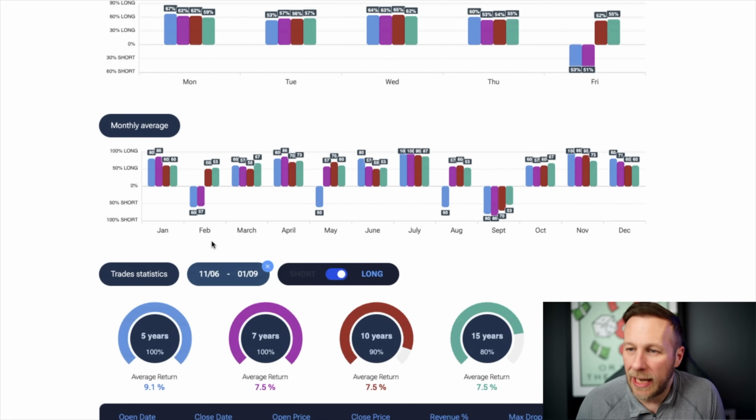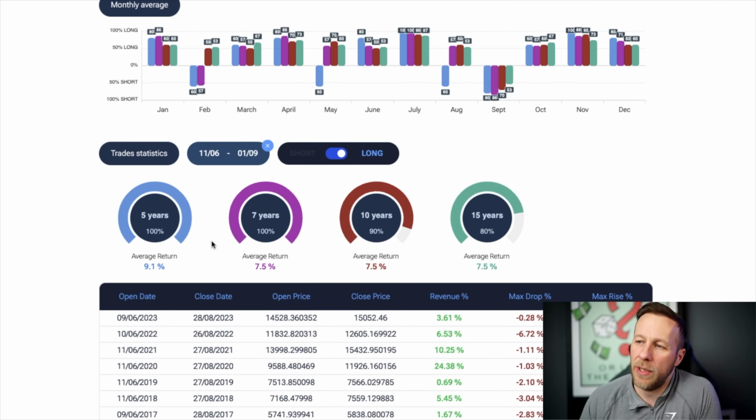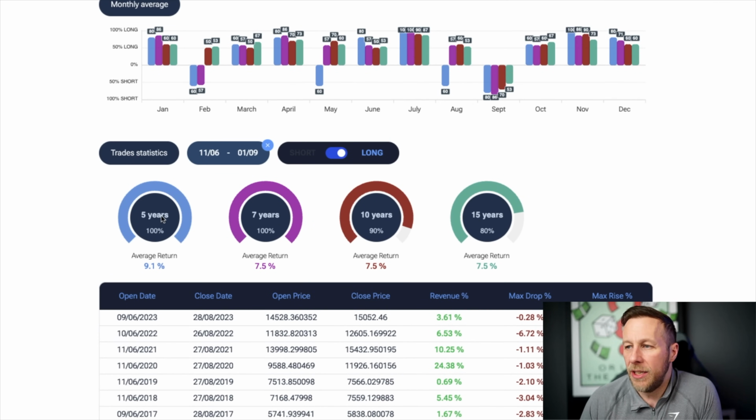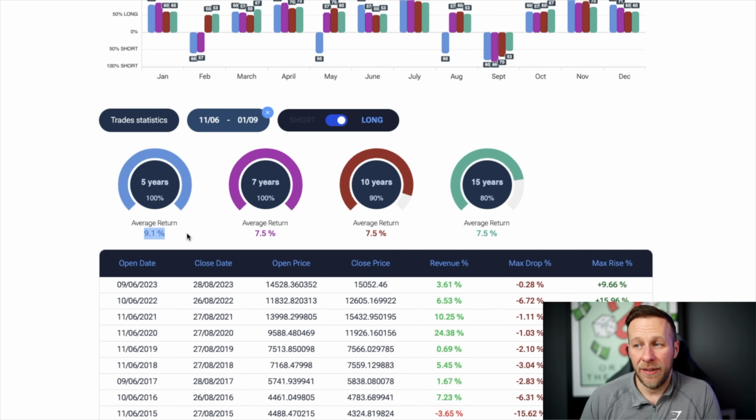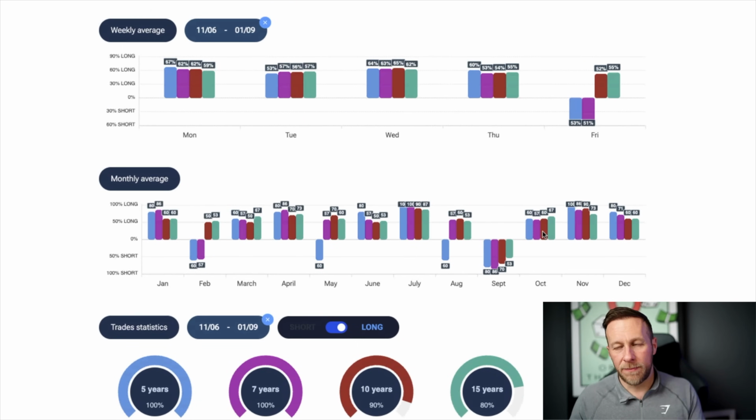Now, if we scroll down as well, I'm just going to show you what each of these things mean, how to navigate all of this stuff, and then I'll show you how to use it. You can also see that data is also correlated here. So you've got 100%, 100%, 90%, 80%, but you've also got the return. 9.1%, 7.5%, 7.5%, 7.5%. All I've done, guys, by the way, is type into a Google type search engine, a market, and that's taken me all of 5 seconds.